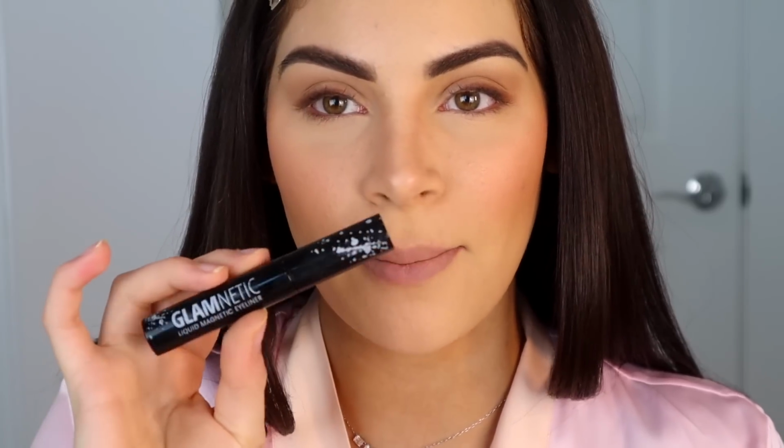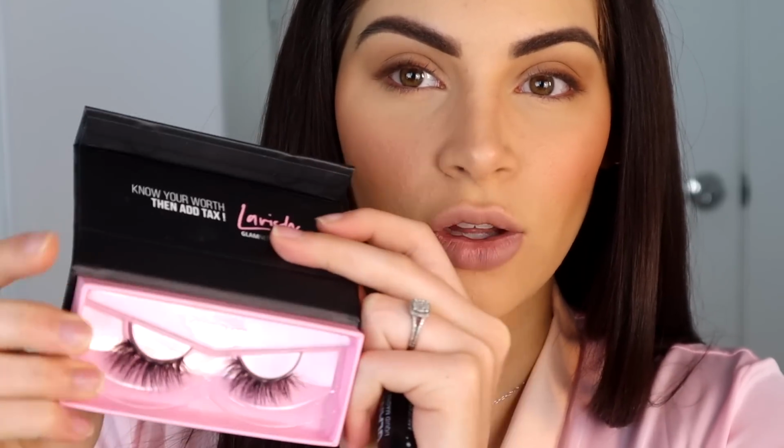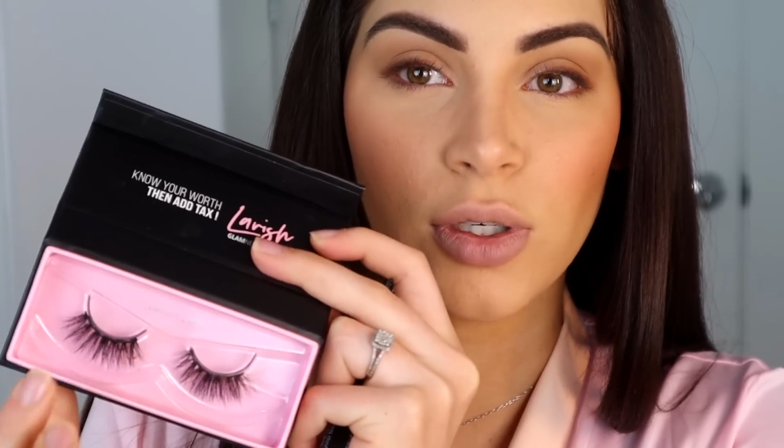So now for the fun part, I'm gonna be applying the lashes. I'm gonna be going in with my Glamnetic Liquid Magnet Eyeliner. You wanna apply this eyeliner, let it dry, and then you're gonna stick on your lashes. I'm gonna be using the Lavish Lash. This is my favorite style I've tried from them so far, and mine are trimmed. I have used these a few times, so that's why they look a lot shorter than what they're gonna look like when you first receive them. So I'm gonna go ahead and apply the liner. I'm not doing a wing today. I'm just gonna do a liner straight across.